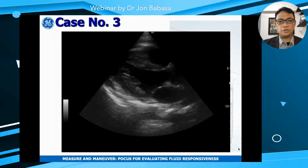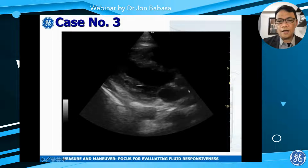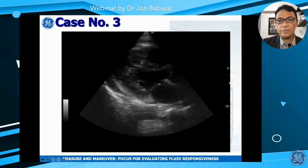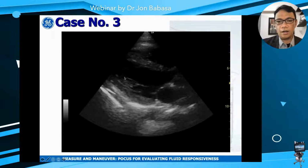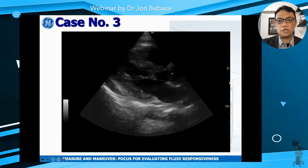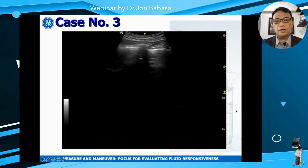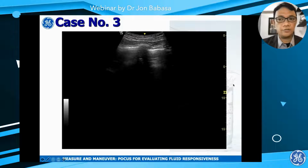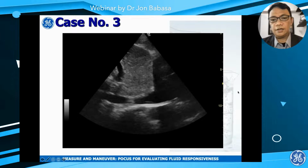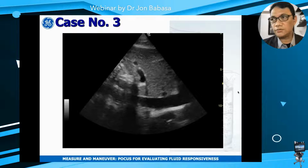So going back to the case now, this is the heart ultrasound, or the cardiac ultrasound, of this patient. As you can see, his heart is quite hyperkinetic. You can see that the left ventricle is squeezing very hard. The walls are kissing each other, and the rate is quite fast. When you go to the lungs, there is only a predominance of A lines. There are no B lines whatsoever. So this probably means that this patient is fluid tolerant. And when you go to the IVC, as you can see, the IVC actually collapses. So again, it's another sign that this patient is fluid tolerant.